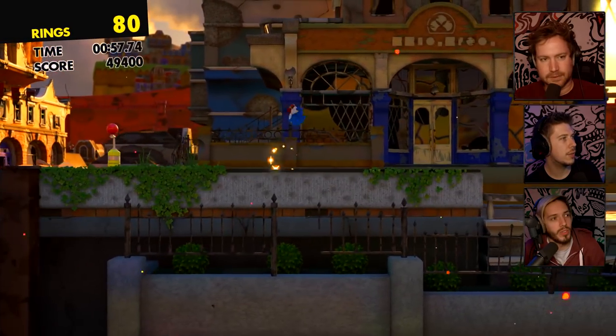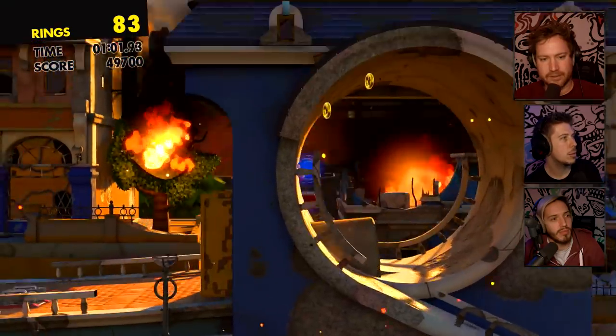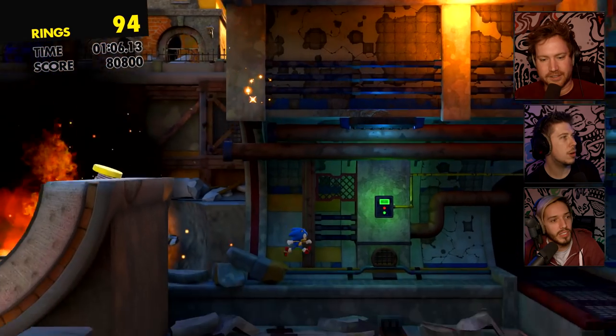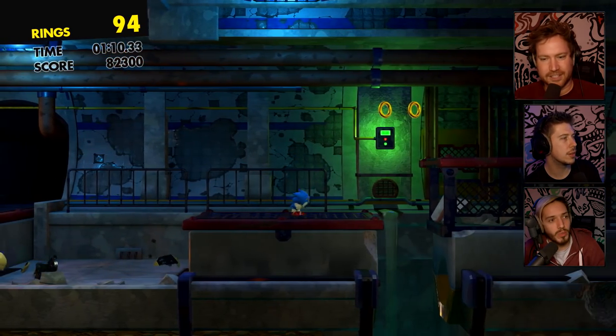Checkpoint. I feel like you intimidated Trot by my abilities. Where did I go? Well, no, because you keep stopping. There you go. Now you're going. Now you've got real speed. What are you holding to do that? No idea. I think you just bounced off one of those springboards.